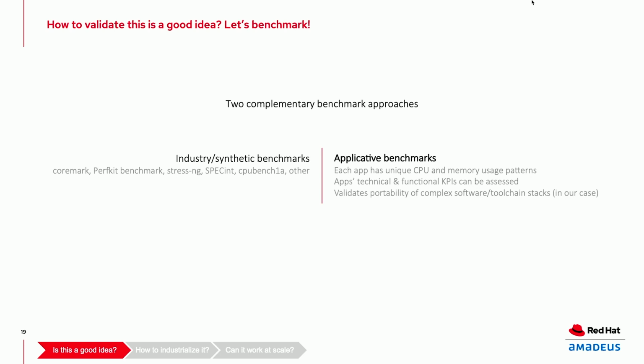Each application has unique CPU and memory usage patterns. So it's interesting to test your own application to see what it gives in terms of performance. Doing so, you can also assess your own application's technical and functional KPIs. That's interesting when you're trying to migrate to a new server architecture. And also, when you have a complex software stack and toolchain like us, it helps validate the portability of everything. So that's what we want to do.